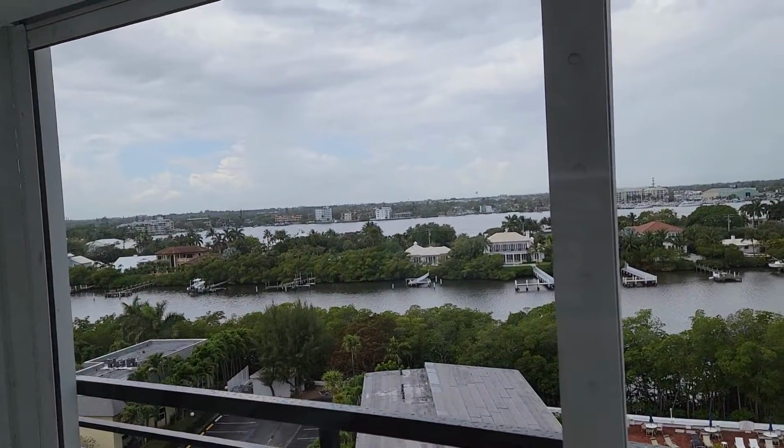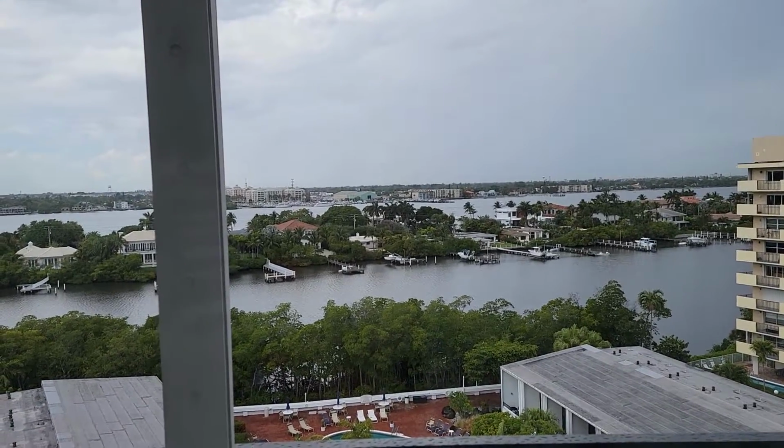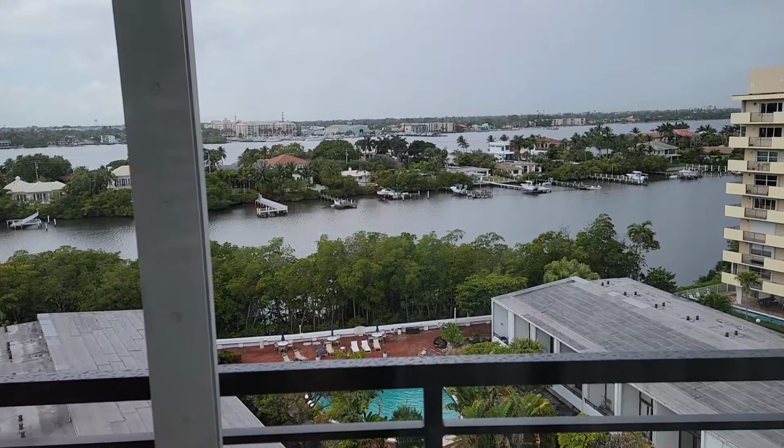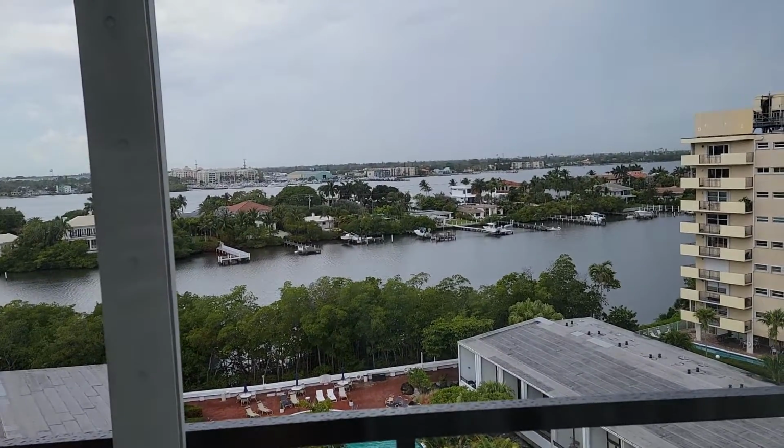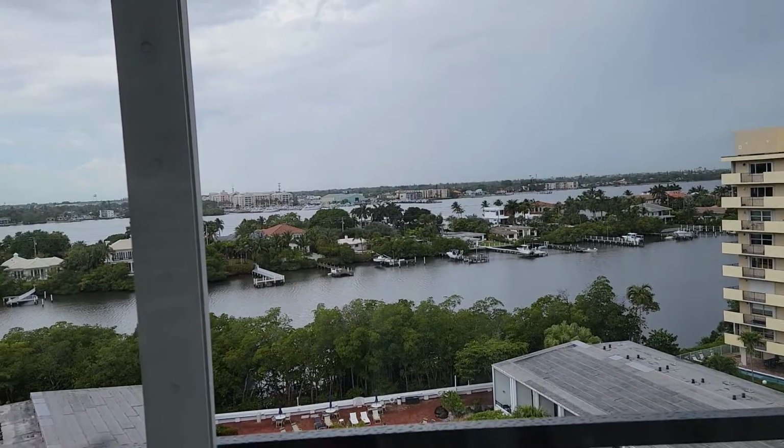The amenities are stunning. We have a pool on the Intracoastal side. We have a pool on the ocean side, a doorman, fancy clubhouse, fitness center, and many more.